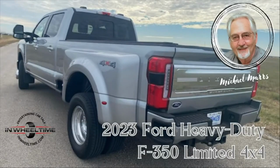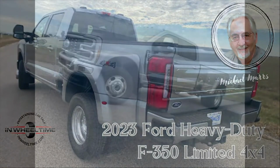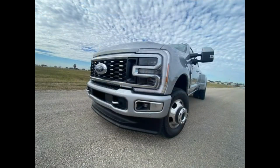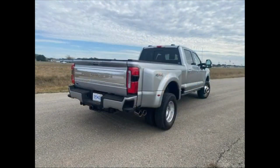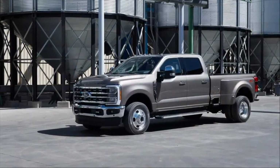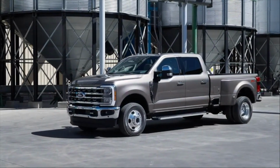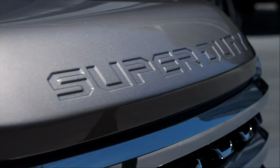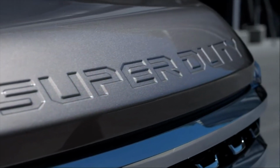Tick-tock. The 2023 model Ford F-350 Limited Crew Cab with four-wheel drive represents the beginning of the fourth generation of the Super Duties coming out of Ford. You can get this particular truck in 6 trim levels: XL, XLT, Lariat, King Ranch, Platinum, Limited. All except the XL come with four-wheel drive. It's a big truck. We had the Limited, so this is a full-size crew cab, dual rear-wheel drive. Carries 5 passengers very nicely.